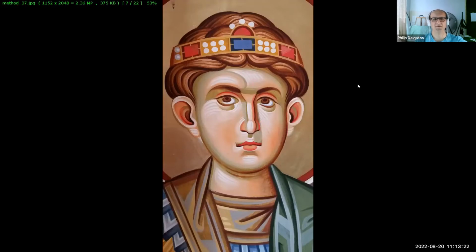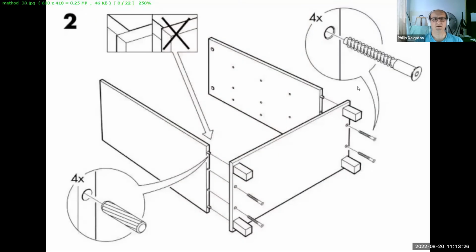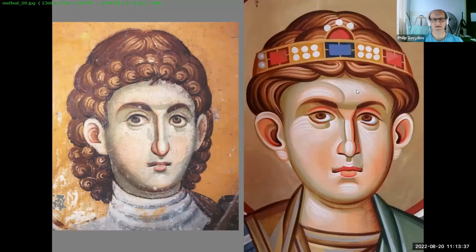Well, probably he had a model for inspiration, like this one. Oh no, something wrong. Am I showing you something wrong, or am I showing you something right? I don't know. Well, his model probably looked like that. But when you look at the contemporary one, you see that the method in itself looks very much like DIY.